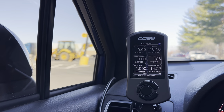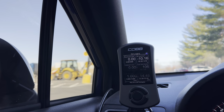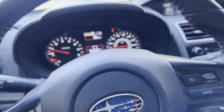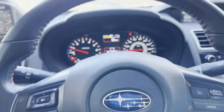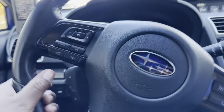So you got a little Cobb Accessport action going in here. Oh, crap, it came out of the mount. Yeah, guys, you got the steering wheel mad high. Yeah, I see it, kind of weird, I guess. Kind of high.